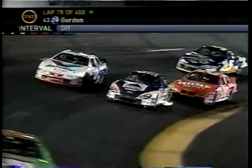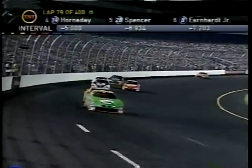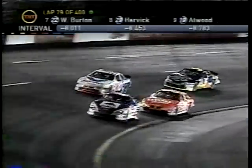Burton and Stewart continuing to march through the field on the fresher tires, taking 13th away from Johnny Benson. Marty? Well, I'd say the pit stop earlier has really paid off for Jeff Burton, guys. As we've mentioned, he restarted 25th. He is now up to the 13th position.